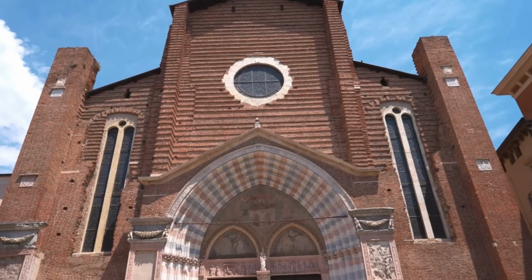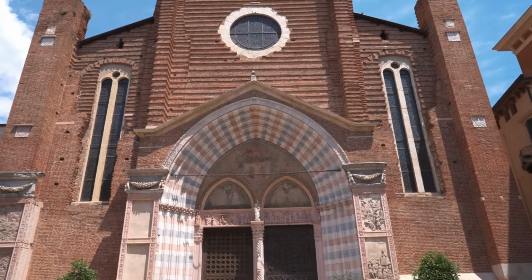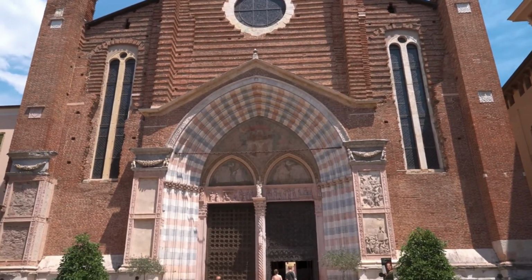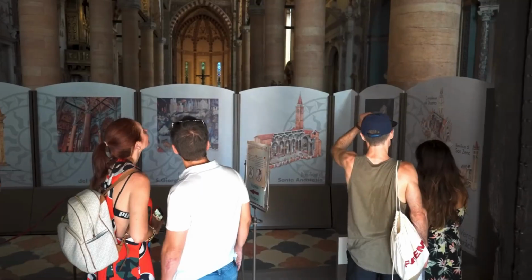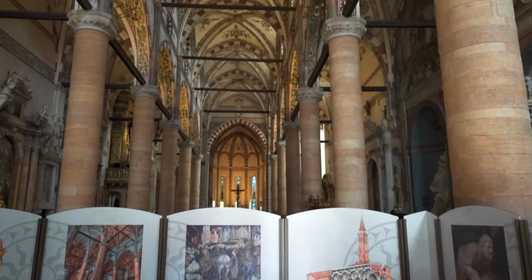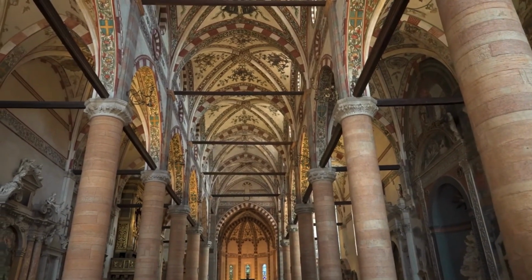This basilica is of Romanesque architecture, very historic. It is known for its bronze doors with intricate details depicting biblical scenes and saints, a must-see attraction. Once you are inside, you can see its stunning features.